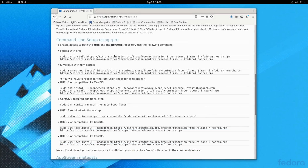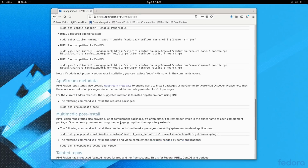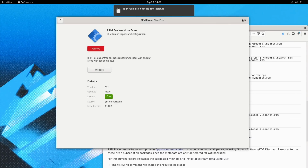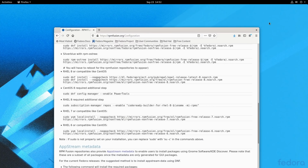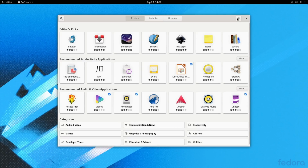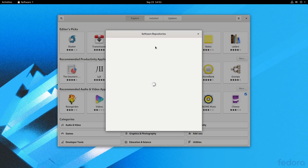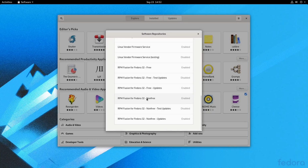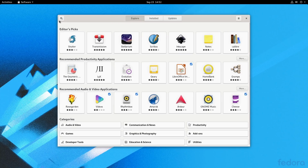Here is if you want to do it all with the command line, just copy and paste these guys in. It looks all scary if you're brand new to Linux, but don't let it frighten you. It's not really a problem. All right, so now that those are set up, that should not require a reboot, but we will need to come into software repositories, and we will need to turn these on. So here, okay, they are actually enabled already by default.